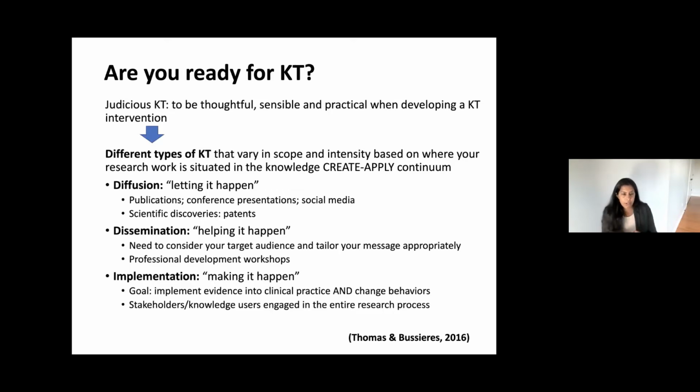So I'm going to walk through those different definitions. Diffusion is really where you're wanting to let it happen. This is where you're in the process of publishing research findings, conference presentations, sharing discoveries on social media. You're just trying to share the information and let it happen, or diffuse the information in a much more passive way.